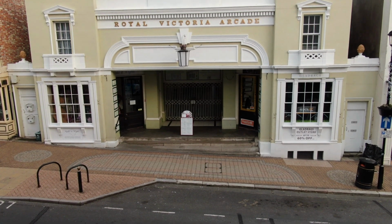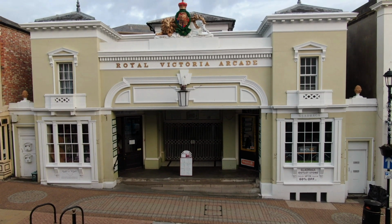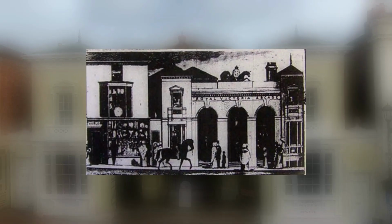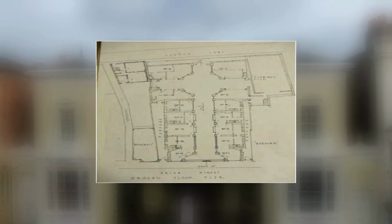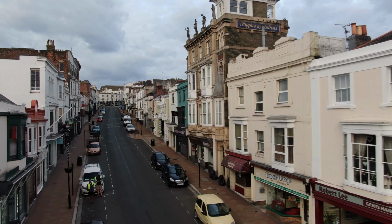Trades carried on in the arcade include lapidary, turtle soup maker, wax flower modeller, parasol and umbrella maker, importer of Italian and marble sculpture, tobacconist, milliner, photographer, draper, dressmaker, bookseller and stationer. Cross the road at the dropped curbs.